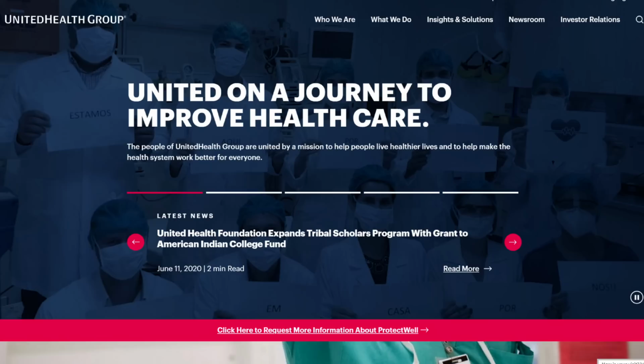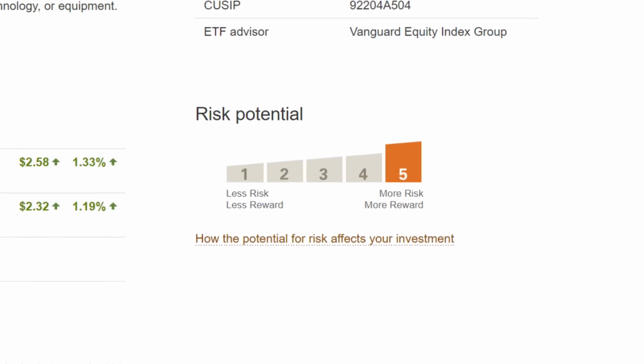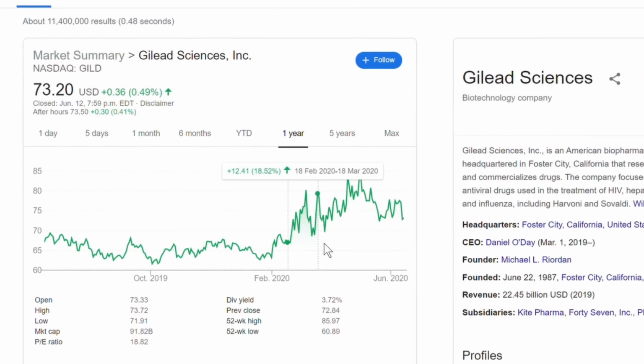And of course, this ETF does hold many of the bigger names that you've heard of in the sector, such as Johnson & Johnson, United Health Group, and Pfizer. Now in terms of the risk exposure that you're going to be taking on with this ETF, Vanguard has ranked this one as the highest risk reward potential, and that could be due to the high exposure to biotechnology companies, which are known to be very volatile, but also just the fact that there's a lot of healthcare regulation that could impact the fund's performance over time.